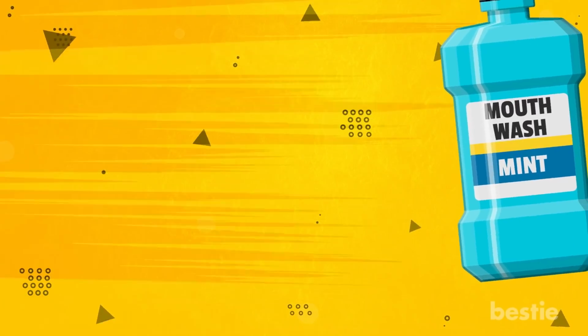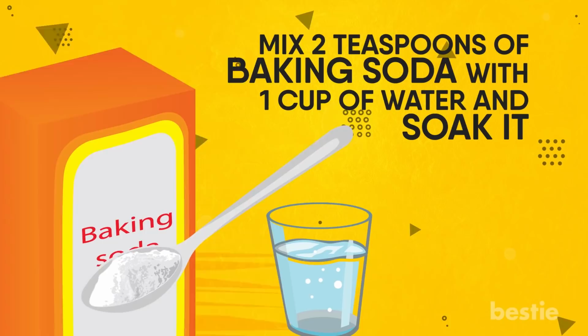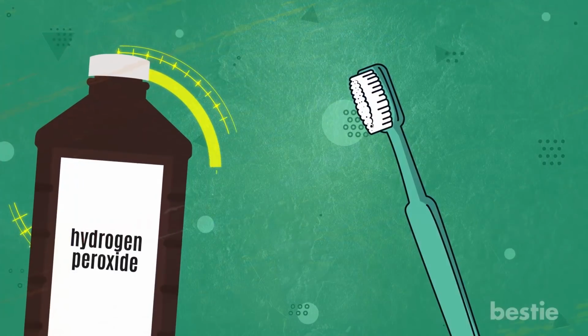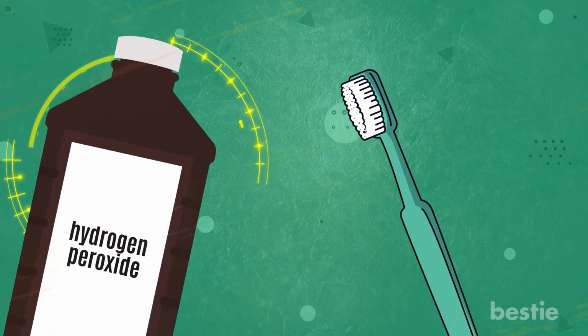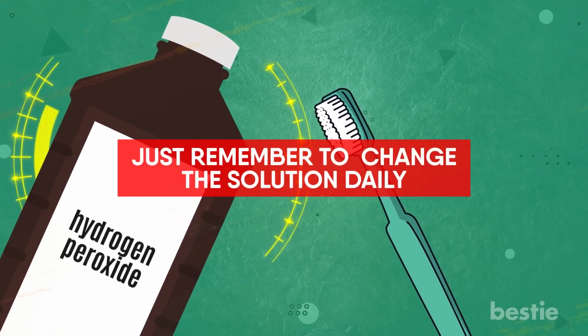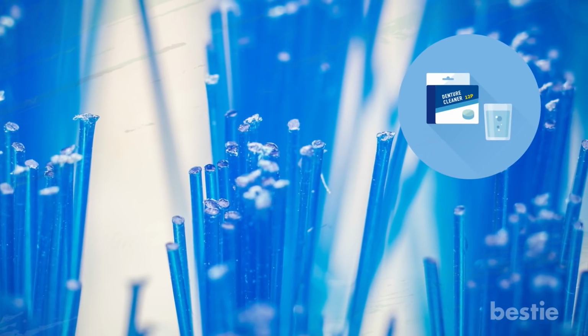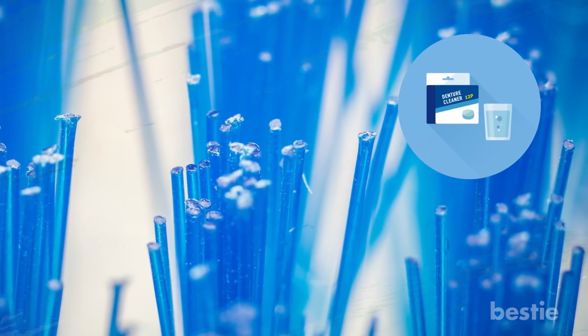Don't worry if you don't have mouthwash, mix 2 teaspoons of baking soda with 1 cup of water and soak it. Storing your toothbrush in 3% hydrogen peroxide solution is great too. Just remember to change the solution daily. You only need enough to cover the bristles. A tablet of denture cleanser is the quickest way to sanitize your toothbrush.